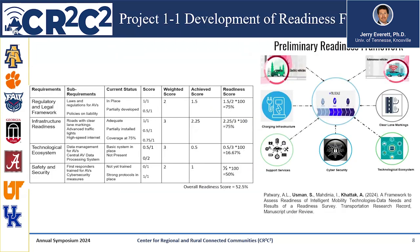So again, in terms of how that might look, you can see how you could idealize some scores there based on the different parts of readiness that we decided to include. And this is a conceptual look at the different components and how they might fit together as part of an overall framework.